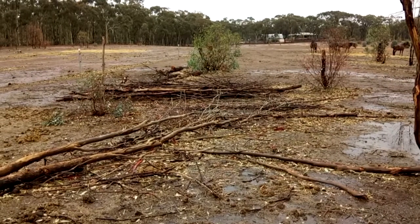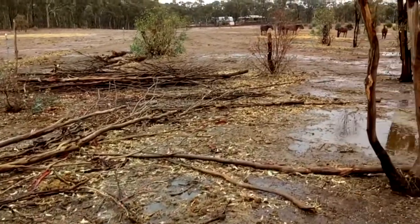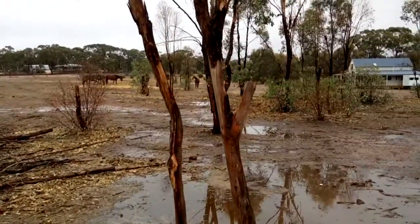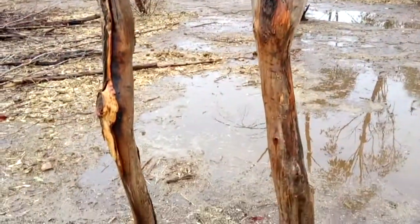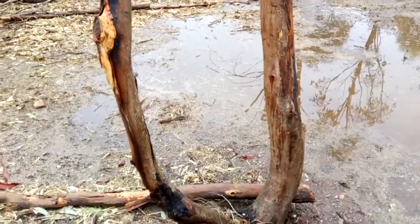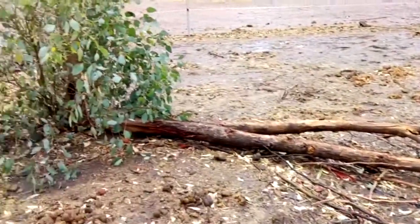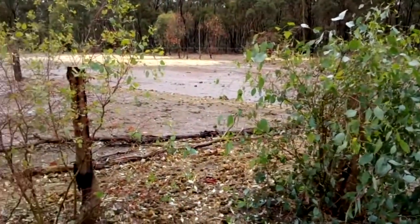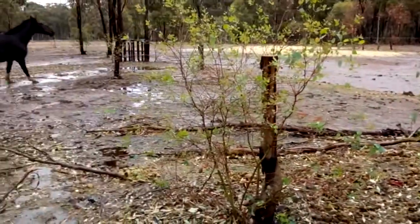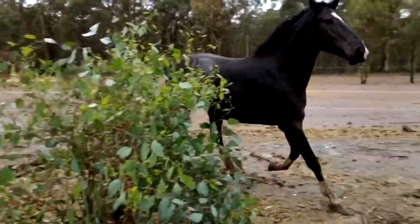Why, you well may say, why have I cut down all these trees? Well, the reason is because last year the horses destroyed about 50 odd of them by ring barking them. But the trees here have got amazing ability to regenerate, so it could be just nature's way of pruning.